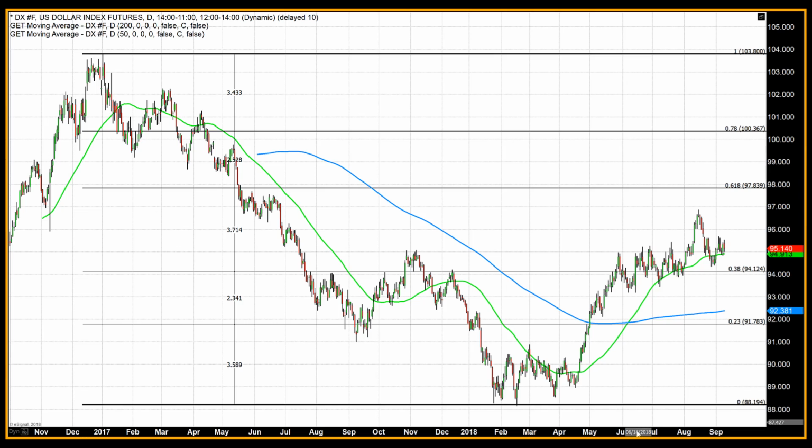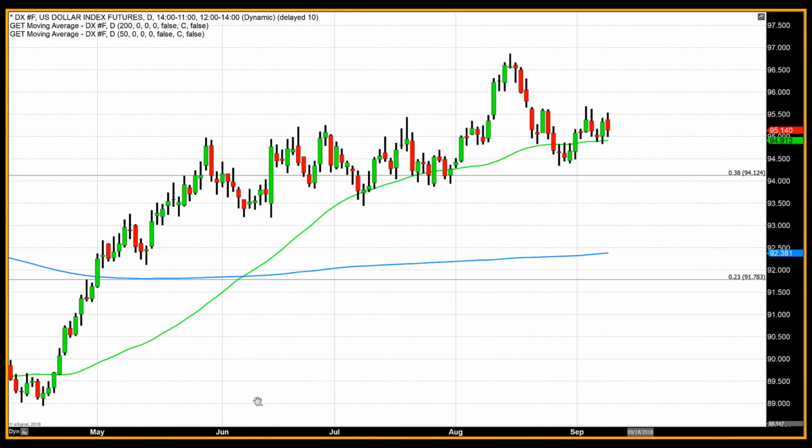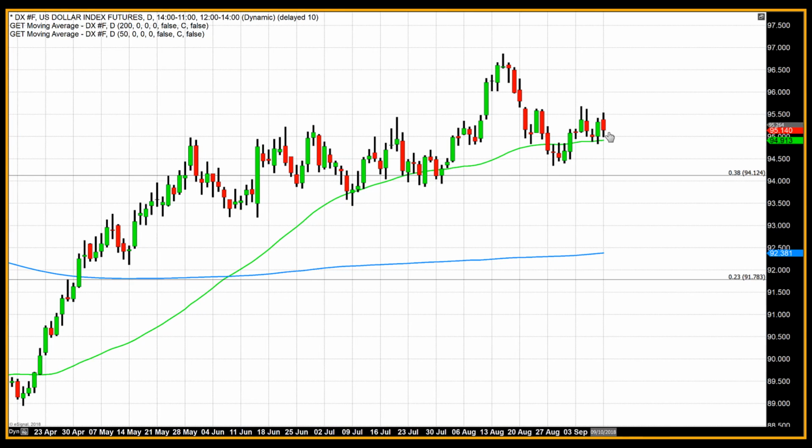The dollar index is actually losing about 0.2%, or 19 points, at 95.14. The one thing that I find extremely noteworthy today is that on a technical basis, this green line represents our 50-day moving average. We can see that the lows that came in were just above the 50-day moving average. And obviously, this is a fairly critical price point that we do want to watch, because if we see the dollar index break below the 50-day moving average, most likely it'll track to about 94.12. That is the 0.38 retracement. It's a long retracement data set that we are using to achieve these numbers.